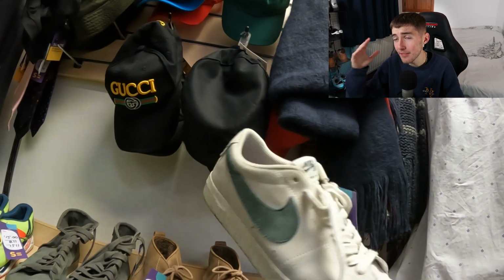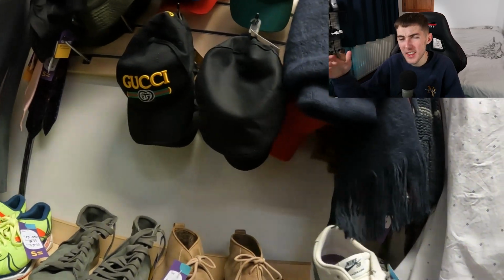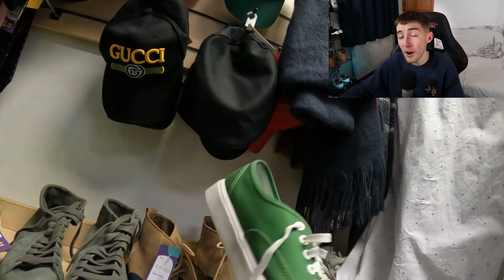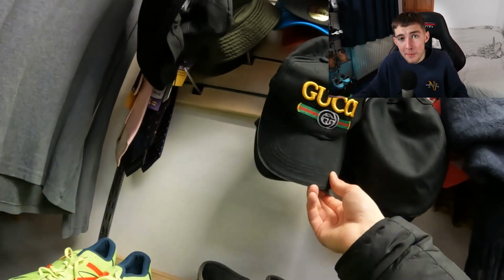But I did come across something else really sick in this charity shop, and it was these Nike Blazer lows. If they were in my size, I would have 100% picked them up. I think they were a size 8 though, so that was the only thing that put me off. I also then come across another fake item in these Vans. They looked really real, and then I picked them up and they literally had no weight to them, and that's not right for Vans, because Vans are normally quite a heavy shoe.